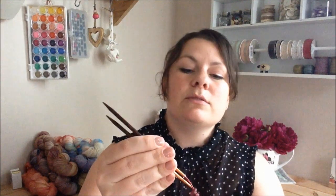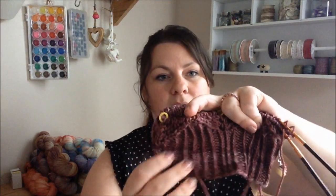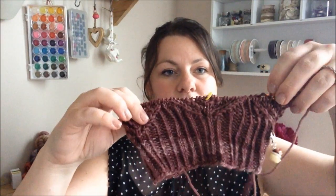And this calls for a DK weight, I believe, this pattern. Let me just double check. I thought it was really pretty with the cabling. Yeah, DK weight. So it calls for one skein of DK, about 284 yards. And then the needles, you need 2 different sizes, and I am using my Knitter's Pride Symphony Rosewoods. I'm using a US size 6 and a 7. So I used the smaller needle for the brim of the hat, and then the larger one for this detailed section.